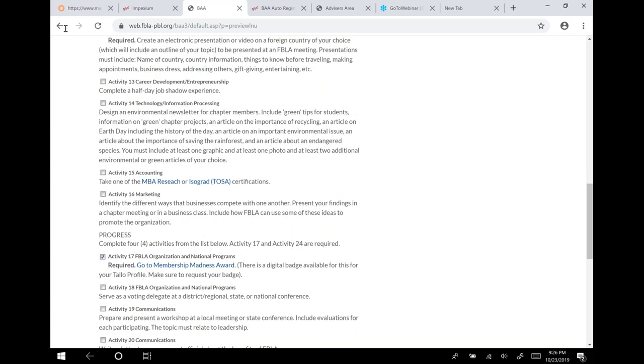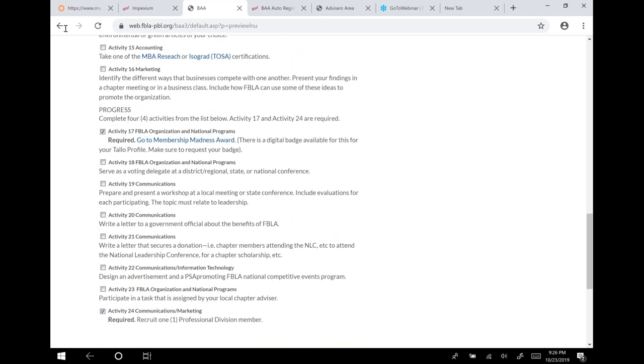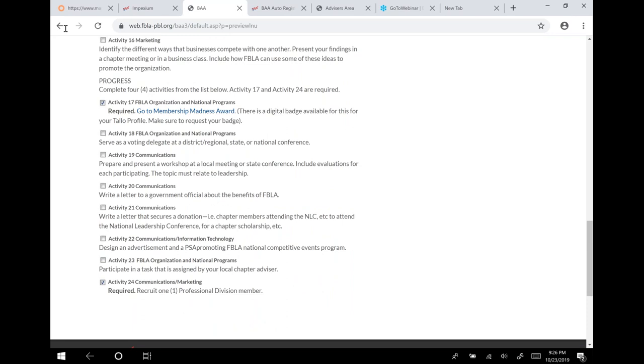Under progress, they're doing the Membership Madness Award. Now, one thing I didn't mention is that at each of these levels, the Future, the Business, the Leader, and the America, not only are they getting a pin, but they're also earning a digital badge when they complete that level. And during the different levels as well, there are certain things where they get a separate badge.